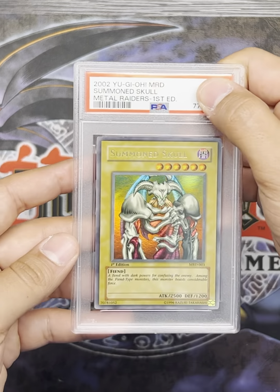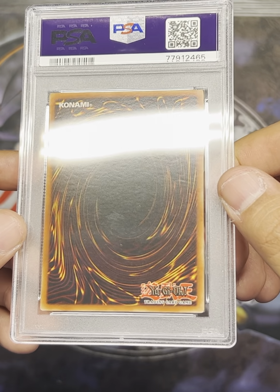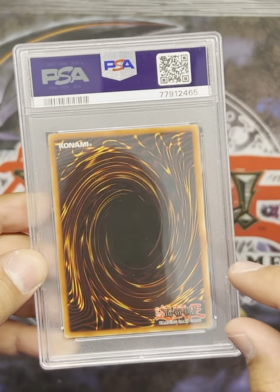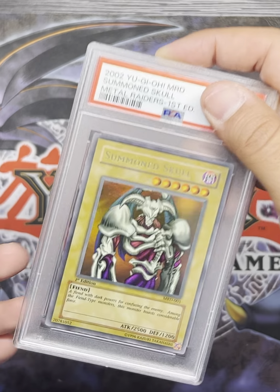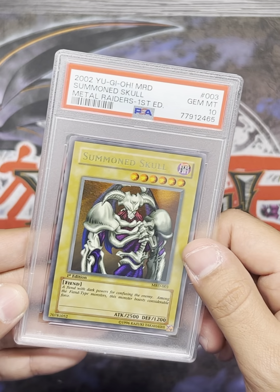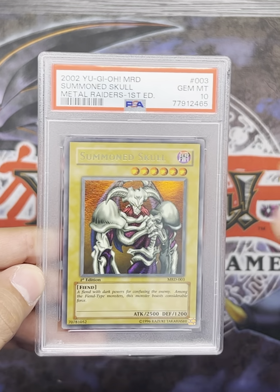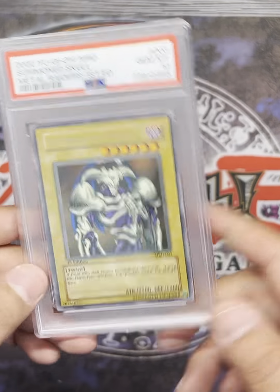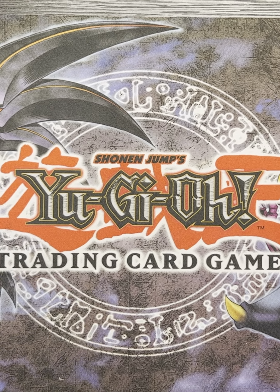Next is probably the most exciting card in the lot, and that's the Summoned Skull MRD First Ed. This one I think maybe had a small surface line somewhere on the back. Other than that, it was pristine. Bought it from a collection that was untouched in Sherman, Texas, about an hour and a half away, and I got a 10. This was previously a BGS 9. So further showing that I think BGS is just a little too stingy with their 9.5s. PSA has been a little more liberal with their 10s. Definitely not in this lot, but I've seen some cards that just should not have gotten 10s.